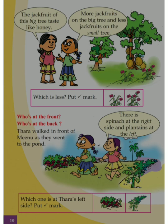Okay. Now who is at the front and who is at the back? Look at the picture. Who is at the front?